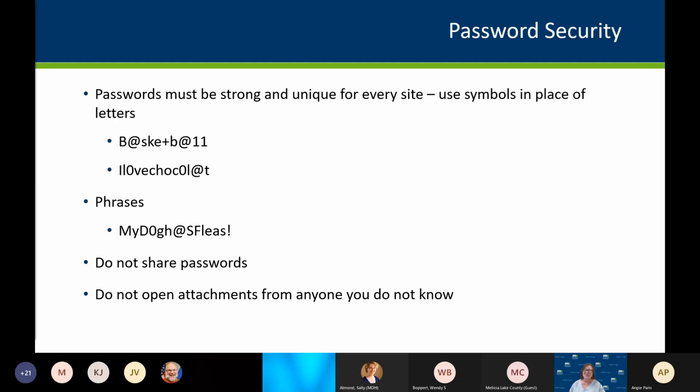So for starters, the security reminder for today is all about passwords. Your password should be strong, and you should have a unique password for every site. 8 to 12 characters is good. Numbers, letters, symbols, better. I know you've heard this previously, but don't share your passwords with anyone. This includes writing it on a Post-it and putting it on your computer or the note at your desk with reminder passwords. You get the drill.